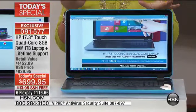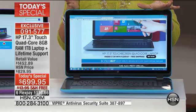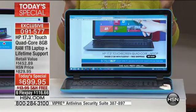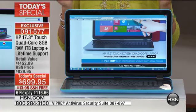Our today's special price is $699.95. Our normal price is $130 more, but the retail value, $1,452. If you want to put this on 6 flex payments, you can. That just requires a credit card.